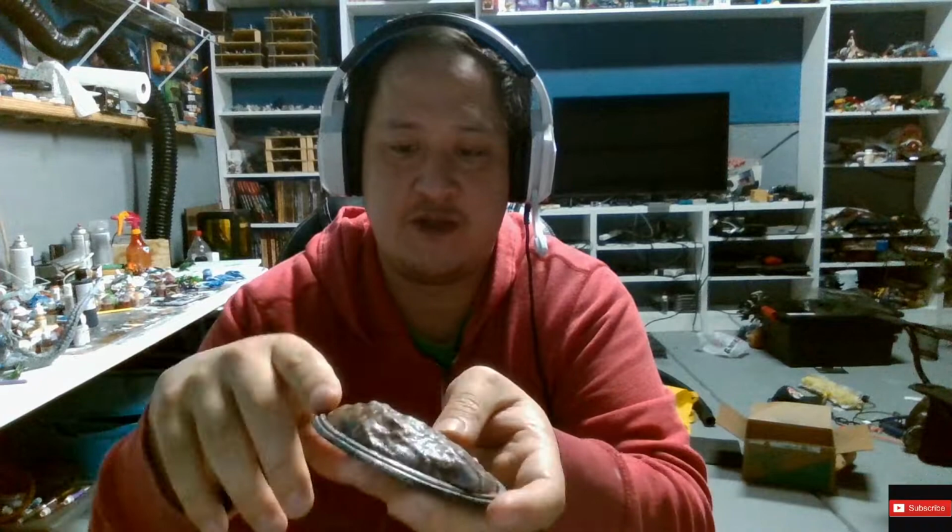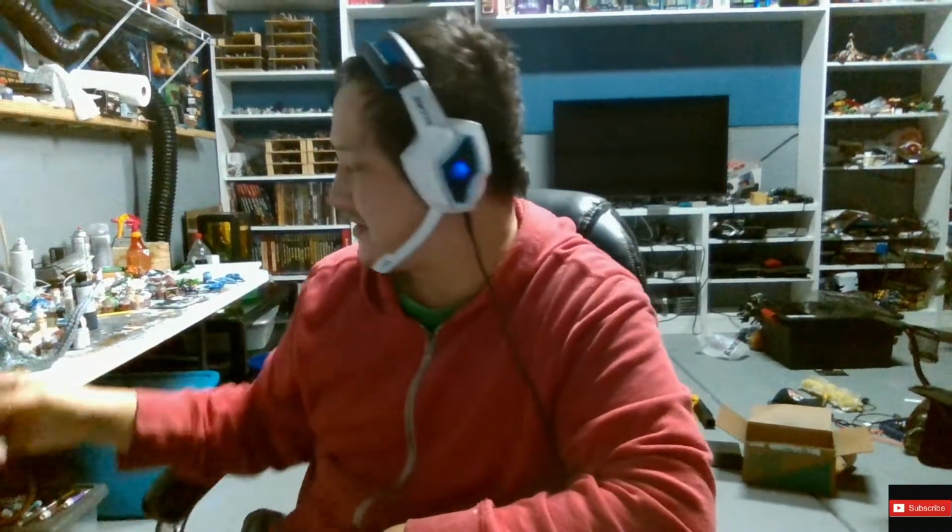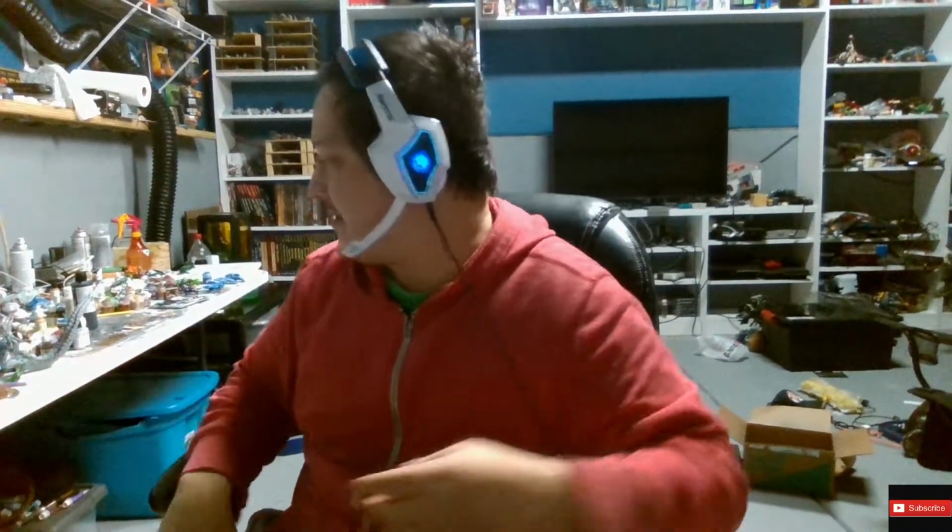So this is the beefy one. This is the little platform, the terrain platform for this. I actually made this silver here. It will look more shiny when I gloss it, varnish it. But here's the rock for it. This is the base. It's quite small, but it will do what it's supposed to do. But it is a colossal sized dragon.